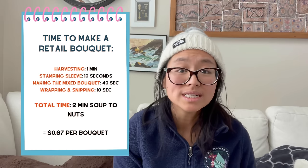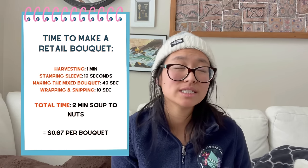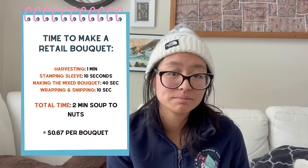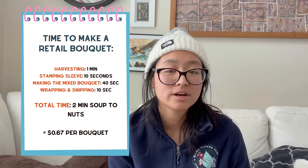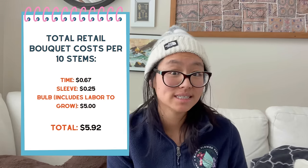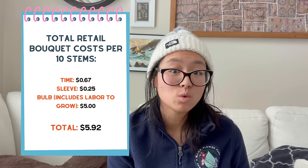So what does that break down to cost? Let's actually break it down into per 10 stem bouquet cost, because we're going to compare this to bunches that are sold in wholesale in tens. So time is 67 cents, sleeve is 25 cents.